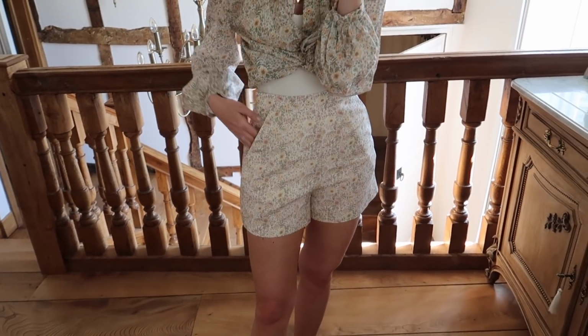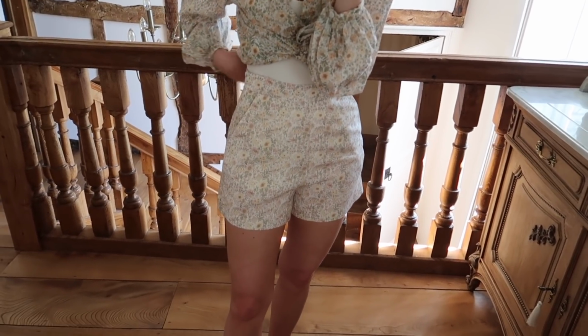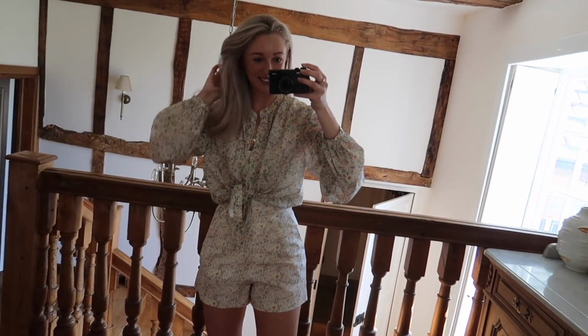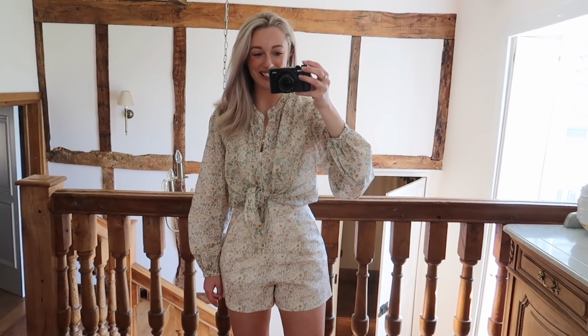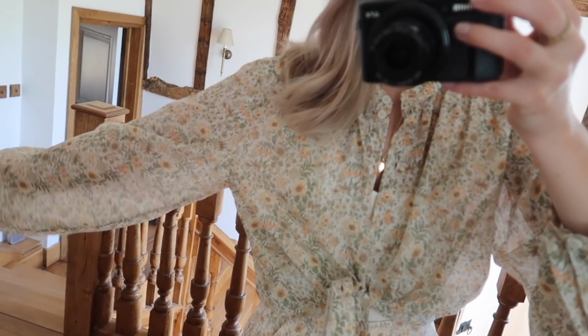I just really like a pair of lightweight material, well-fitted shorts for summer. I'm obviously very optimistic wearing this in April, but when I'm in the house, it's nice and warm, and I do want to catch a little bit of colour on my legs when gardening outside. And then the blouse is a really beautiful, super lightweight material.